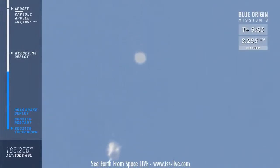All right, those wedge fins at the front, on the forward section of the rocket, have deployed. Those again are helping the rocket in its stabilization as it comes back into land. Shortly here, we're going to have the drag brakes deploy, and you can follow along on the right side of your screen and watch how it dramatically cuts the speed of the rocket as it comes into land.